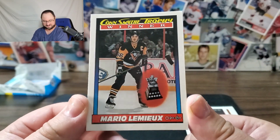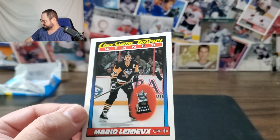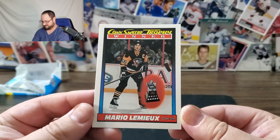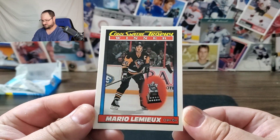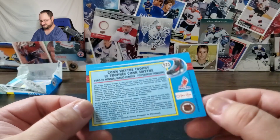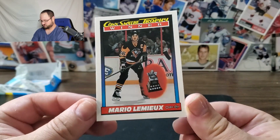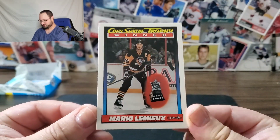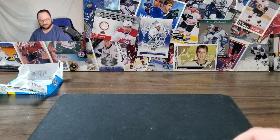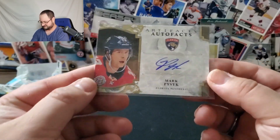You know what? This is almost worthy of being a runner-up. Yeah, I think that's what I'm going to go with. This is our runner-up right here. Lemieux, Conn Smythe Trophy winner. Oh, as a kid, I would have been dancing around getting this. Tim, why are you acting so nutty? You know? Hey, look at the card I got. That is our runner-up.